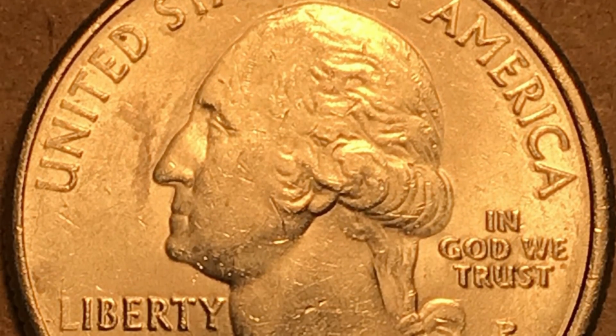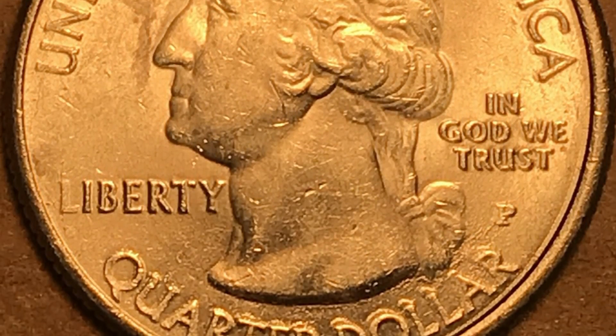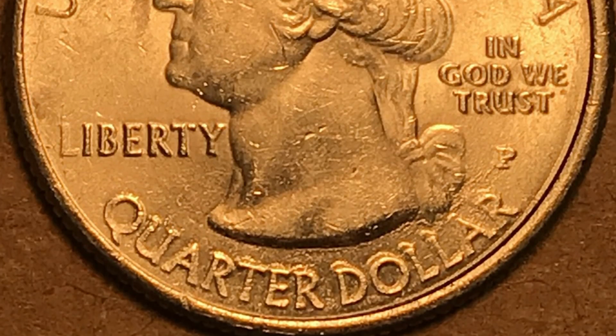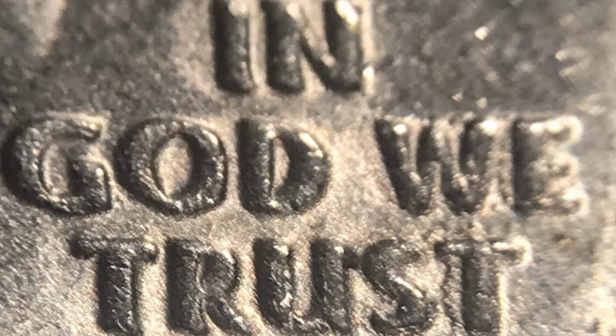Now you can see that the coin has been circulated. It's got a lot of nicks and scratches on it. So it's not in a very high mint state grade or anything. The condition is not the best, but certainly not the worst. But we can see doubling here on the lettering on "In God We Trust." So you want to look for that with your coin microscopes.